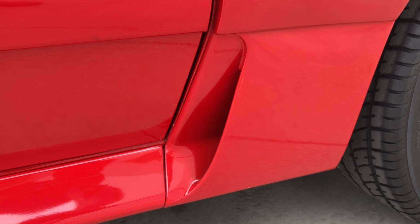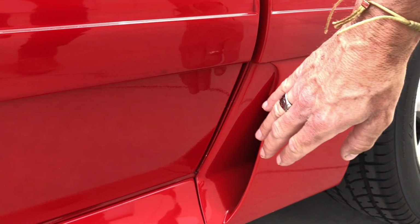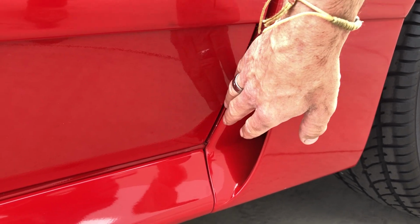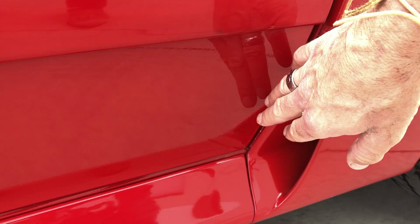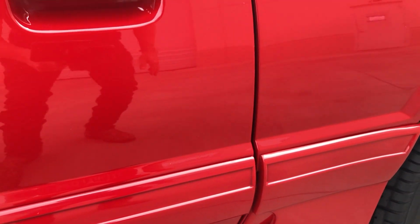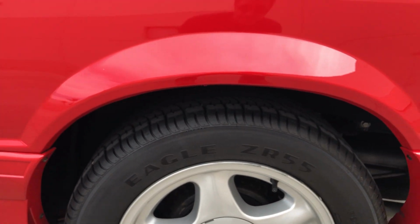This extra trim down here on the bottom, factory stuff. I don't know what package was ordered in order to get these, but this didn't come on all the cars. Aside from some really small itty-bitty scratches in here, that's just from driving, portion of the driving 5,000 miles. That's just kind of sort of what happens.